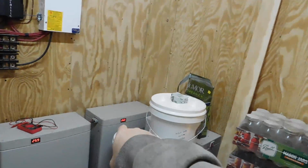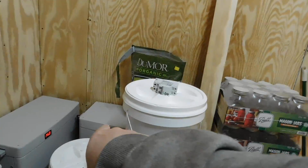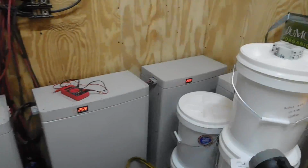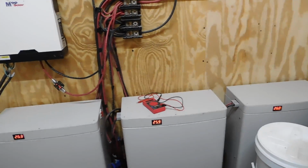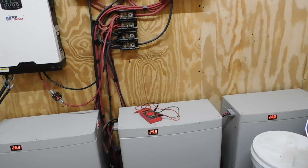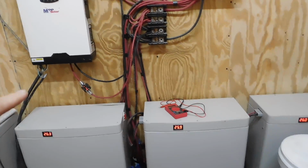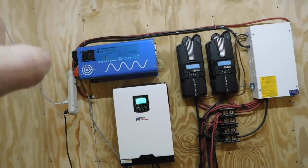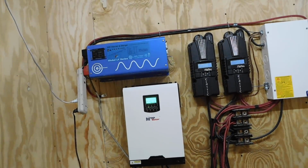See, now that one over here has gone up to 26, and that one is up to 26.4. So actually, I might be looking at an hour to get everything charged up where I want it to be. So that won't be too bad. And then I can turn the generator off and just run on the batteries, and they should be okay. This was just absolutely sucking a lot of juice out of the batteries, so that was not a good thing.